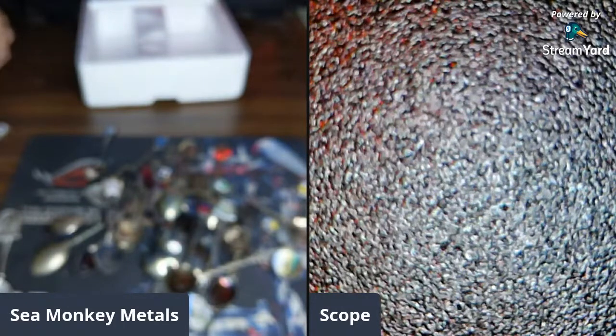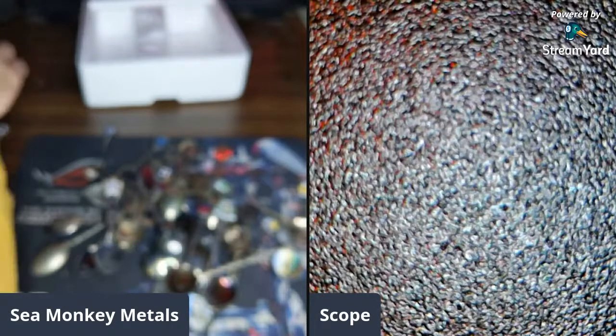Find anything good? Oh yeah, that can be glued back on. That's not a big deal. They're just glued on anyways. A little dab of Gorilla Glue or Crazy Glue will take care of that.